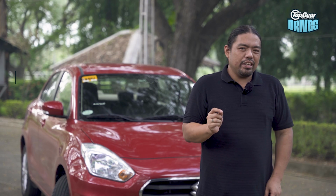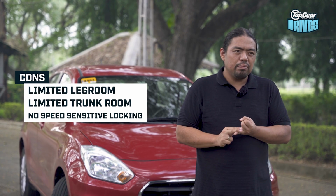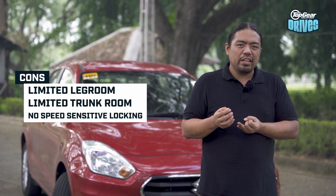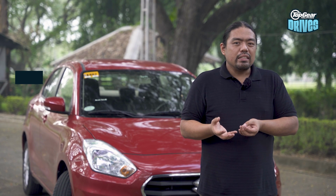On the other hand, it's got limited legroom, it's got limited trunk room, and you could use a little more in terms of the sound system and the remote locking. We do wish that it was speed sensitive. So if you have kids in the car, or if you stop the car, remember you have to lock and unlock it manually when you're going or stopping.